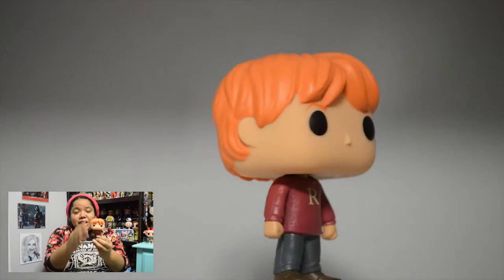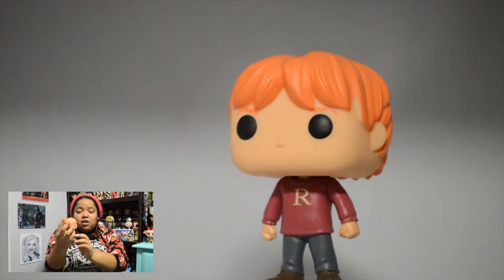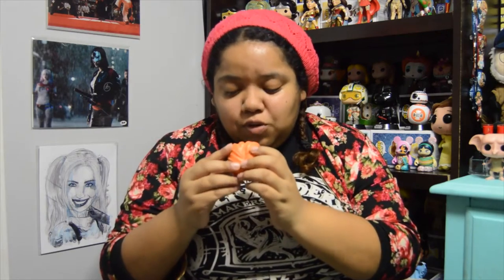This is Ron in his sweater as well to match Harry. It is a Hot Topic exclusive, number 28 in the line. Now, he looks just like Harry. The same stance. Yeah, he's got the same stance. Pretty plain. The typical Ron hair. He's got the R in his sweater for Ron. It's also textured. It's pretty plain. But I do like it. I really do like it. I have to have it again because I'm trying to complete my set. He's cute.